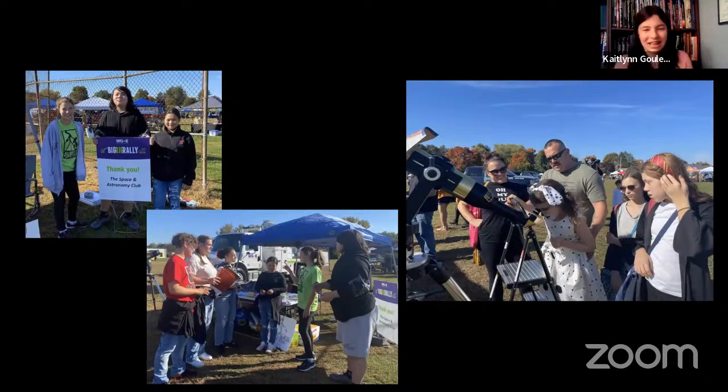And then again, to kick off the club, we were invited by the gas and electric company to have a booth at our town's annual pumpkin festival. It's a fall festival attended by, I think, 5,000 to 8,000 people each year. So it was huge. We were able to borrow a 90 millimeter Coronado dedicated solar telescope, which had a built-in hydrogen alpha filter, which was amazing. And I mean, hundreds and thousands of people visited our booth that day, and it was just great to see the community involved.